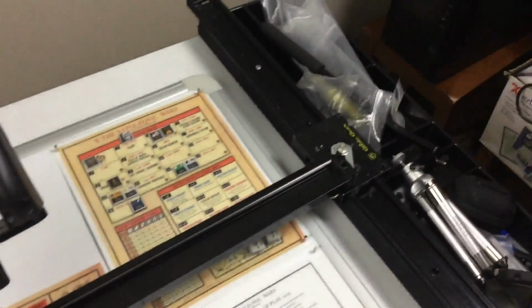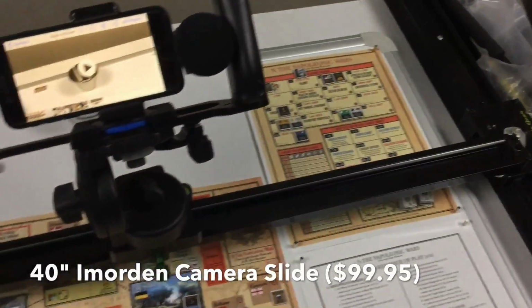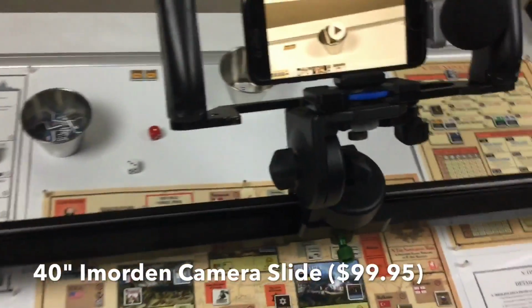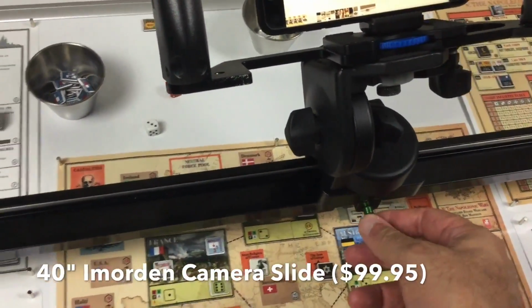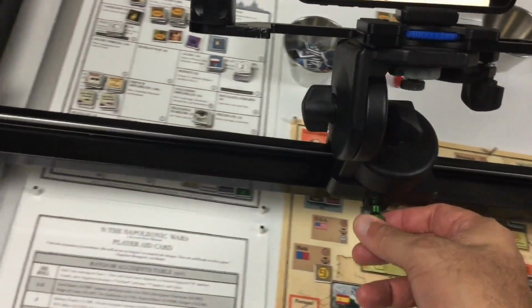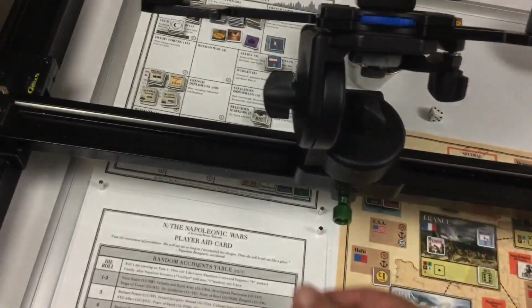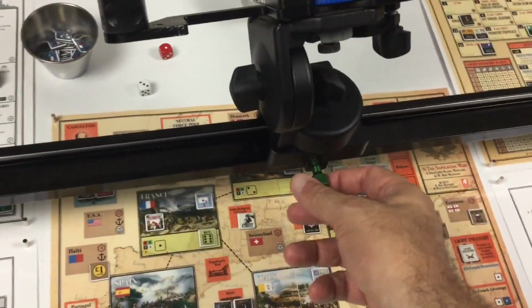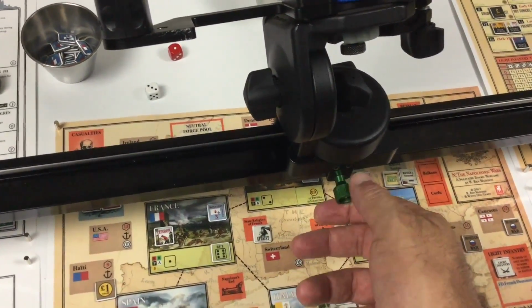Now the slide that goes horizontally is a different kind of camera slide. This is an Imorden 40-inch ball bearing slide. And because it is a ball bearing slide, its movement is a lot smoother. And it has a little knob that allows you to adjust the tension and make the camera steady if you want to, or you can move it from side to side, allowing for smooth panning shots.